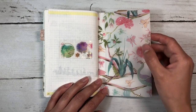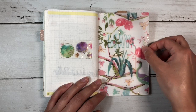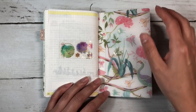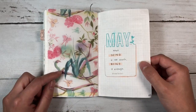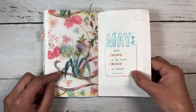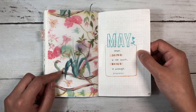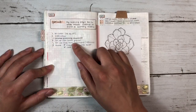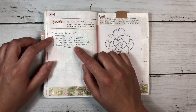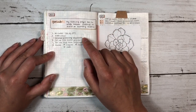To start, I used this Simply Gilded vellum that Robin from Talks from the Heart sent me, and it's beautiful. I love these colors. My quote for May was from Revelatori's Instagram account and read, "When doing is too much, being is enough." I got through some of my tasks, migrated some, and marked one off as irrelevant.